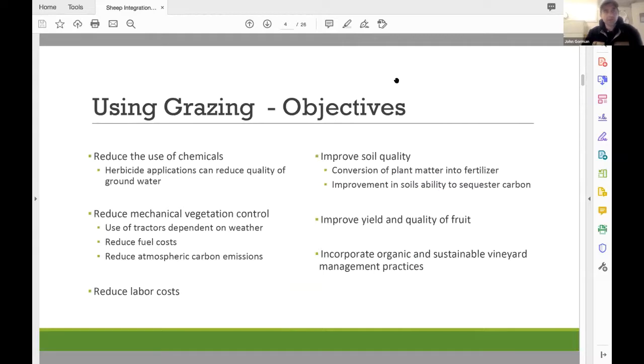While you're using grazing, there are certain objectives that you want to obtain. Some may be different for different vineyard operators. Obviously, the reduction of use of chemicals, if you're trying to be more organic or are certified organic, is a great option. You can always use them in a conventional setting with similar benefits. The reduction of mechanical vegetation control is really dependent on weather, of course. You can't get into the fields too early, or you're going to cause more of a mess than you intend to. Whereas if you were grazing sheep in a vineyard, there is really no time where the sheep cannot be in the vineyard, as long as it's before bud break.